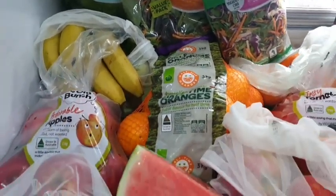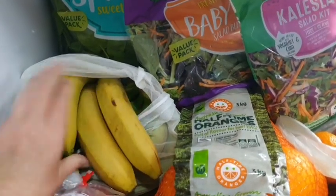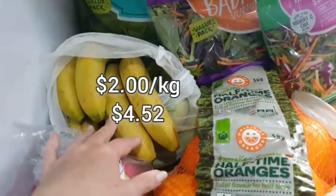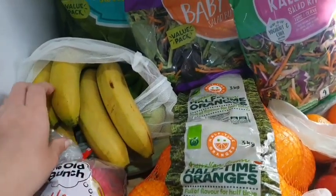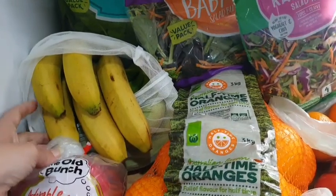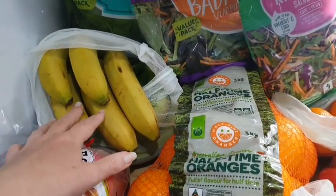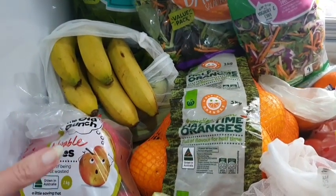So lots of fruit. We've got 2 big hands of bananas. We've picked some that are yellow, some that are green. They were $2 a kilo at Woolies today, which is a pretty good price, so that's why we grabbed so much. And so we're hoping there's like 2 weeks worth of bananas there, so we'll have the yellow ones first and we'll wait for the other ones to ripen up, and then we'll have those next week.